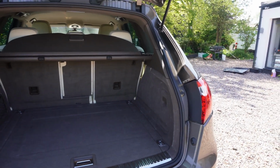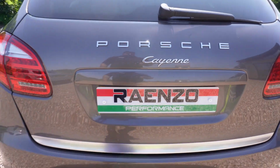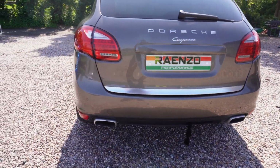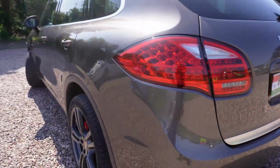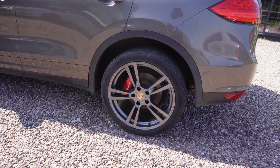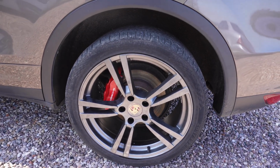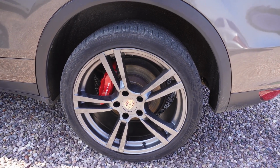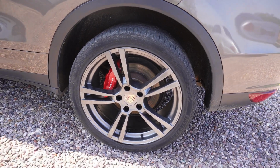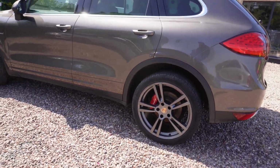This car doesn't actually have the auto close boot, but I've seen a lot of them do, but not a big deal really for me. You got the nice painted calipers and the big 21-inch Porsche Turbo 2 wheels. I think originally these wheels were a diamond cut, but these have actually been powder coated in a gunmetal grey, which I think is quite nice, sets this car off.